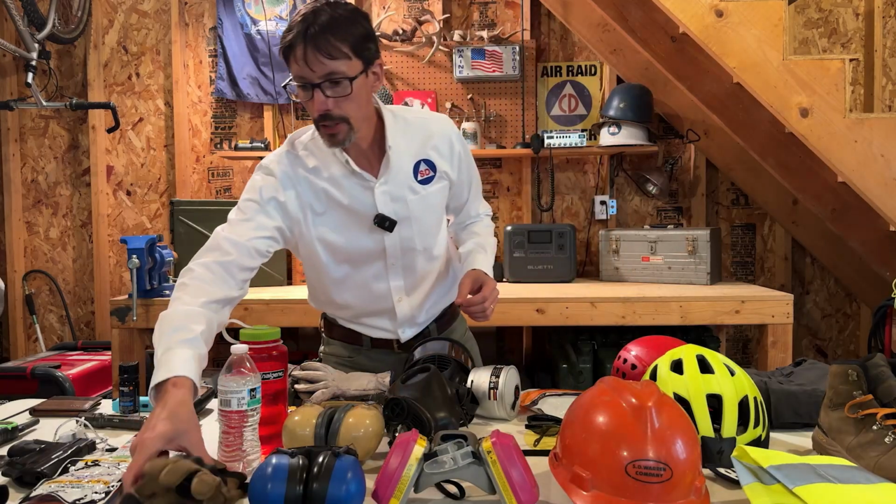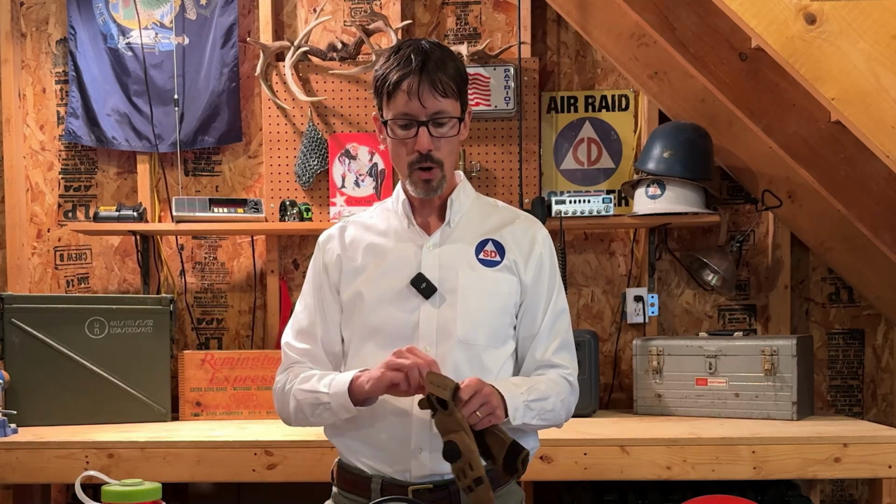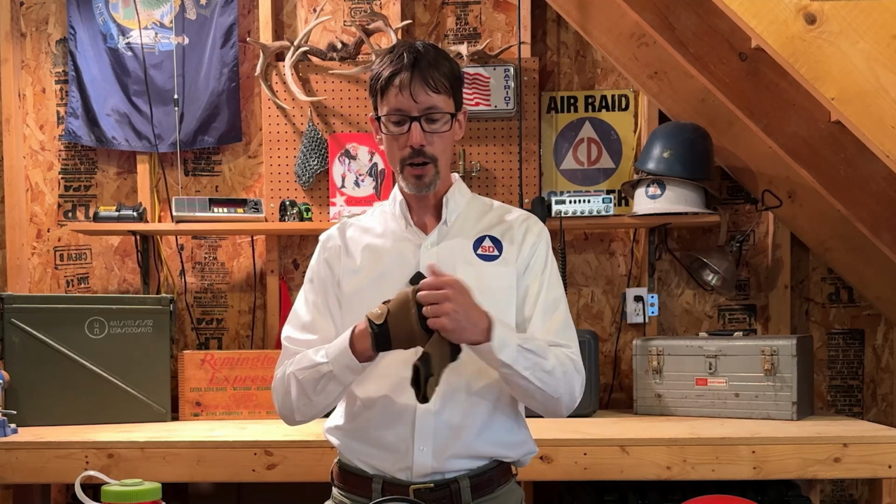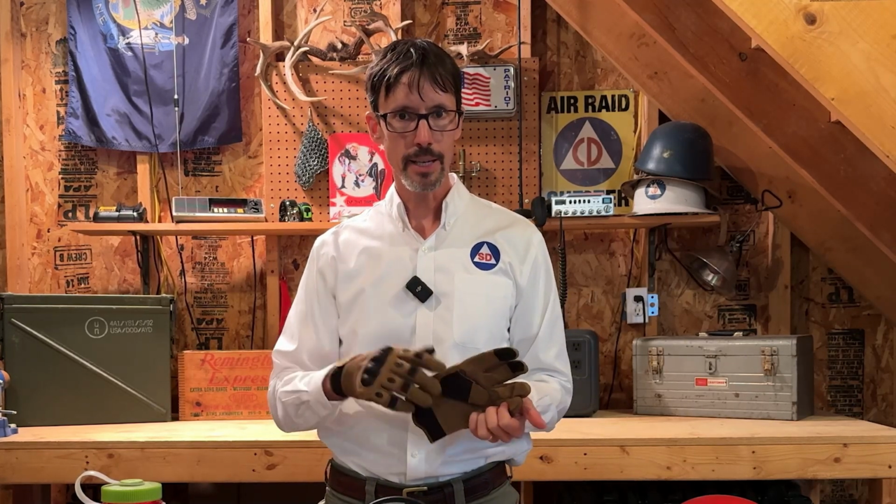I like these cheap gloves that I bought. I mean, it's not something I would want to use on a regular basis if I was on a mission in Afghanistan, for example, but short of that, just to have in a bag, they work great. They've got hard knuckle protection here if you are in a melee situation.